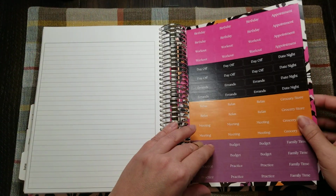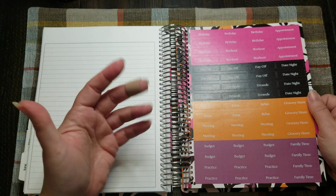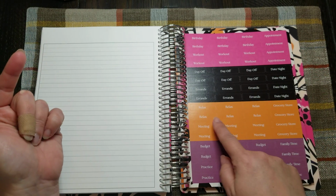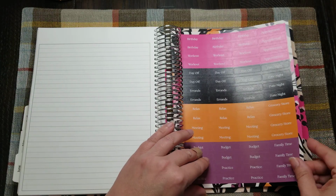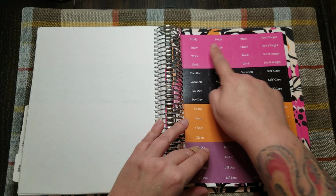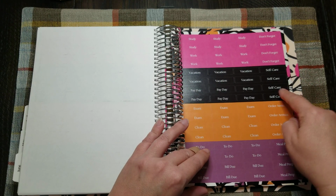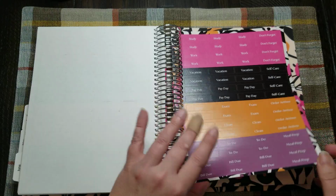So that's great. At the back of the planner, they do give you stickers, basic stuff. Birthday, appointment, workout, day off, date night, errands, relax, grocery store, meeting, budget, practice, family time. And these, of course, match your cover. Study, don't forget, work, vacation, self-care, payday, exam, clean, order arrives, meal prep, bill due, to do.